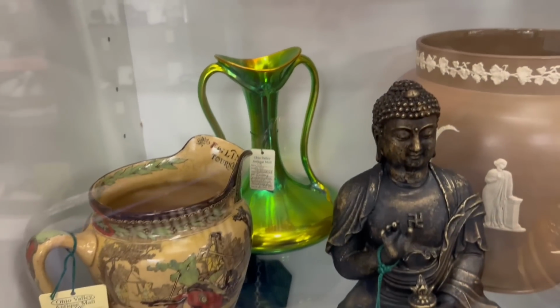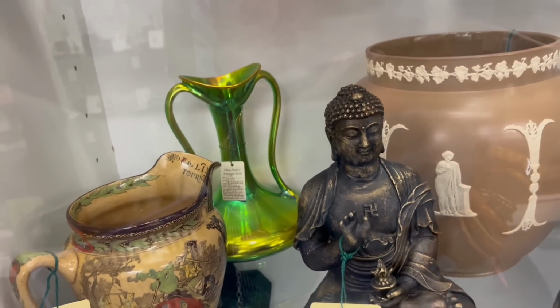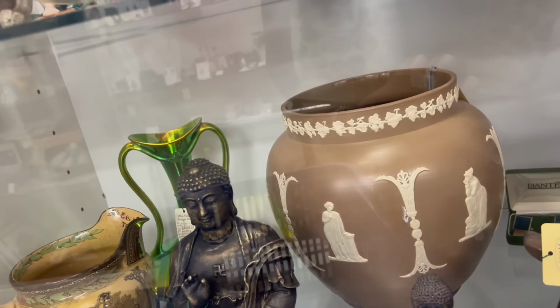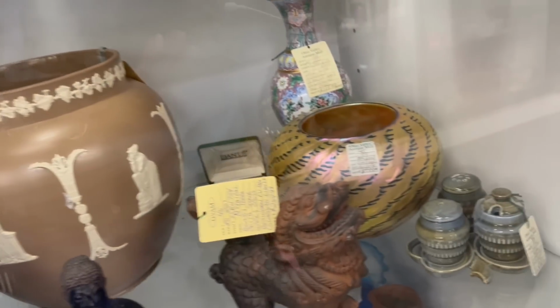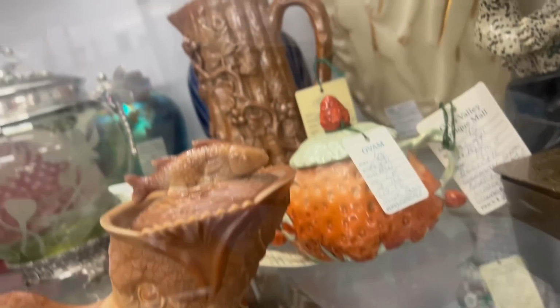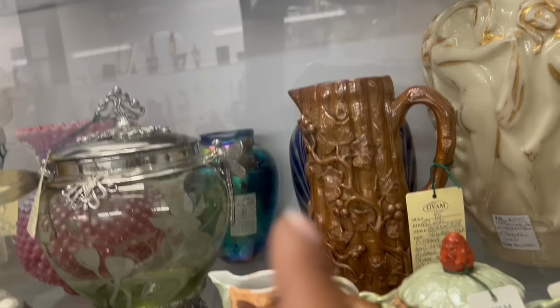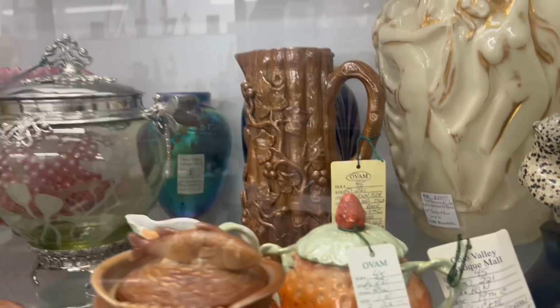I'm too short. There it is, that Zinzale vase. That's at $650. I got a small version of it for $60 on my way here, and that's pretty amazing. But it's actually that thing in the back, that little iridescent one. I think that's pretty special. It's hard to see with all this stuff in front of it.